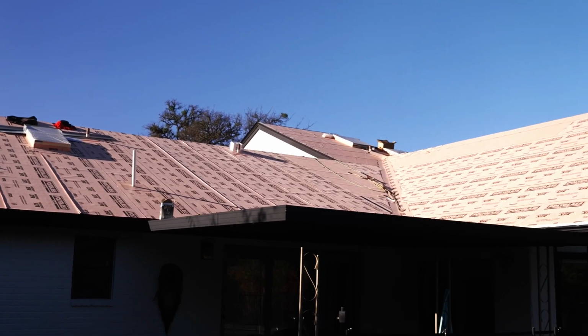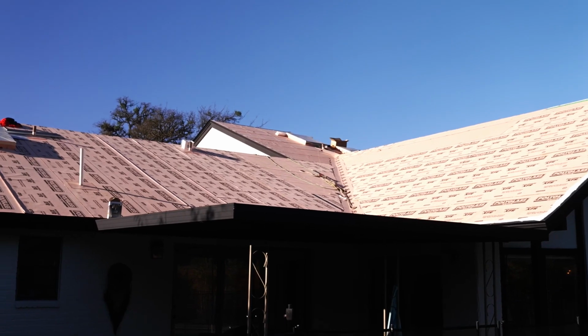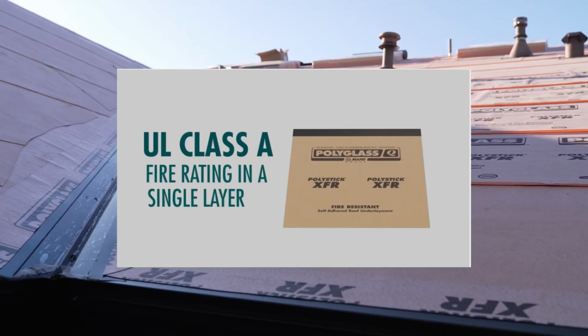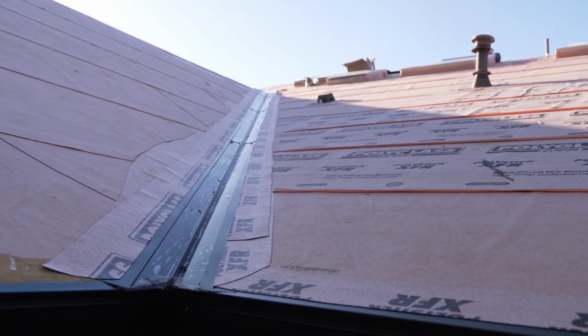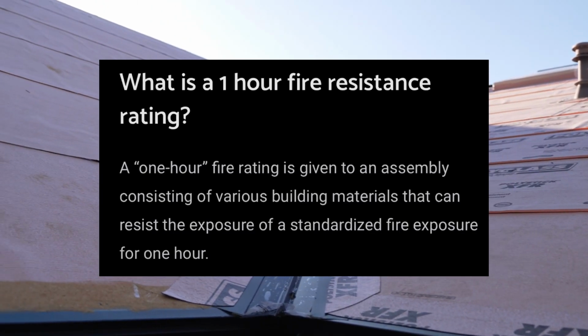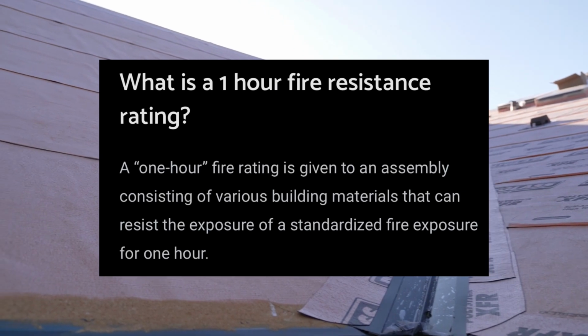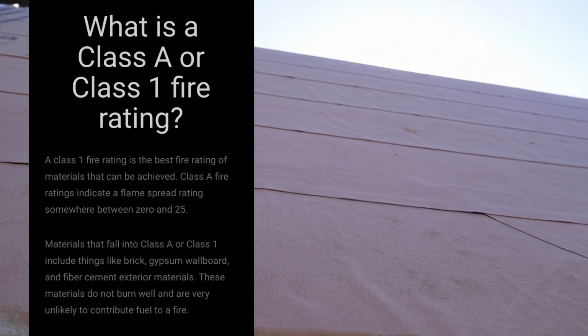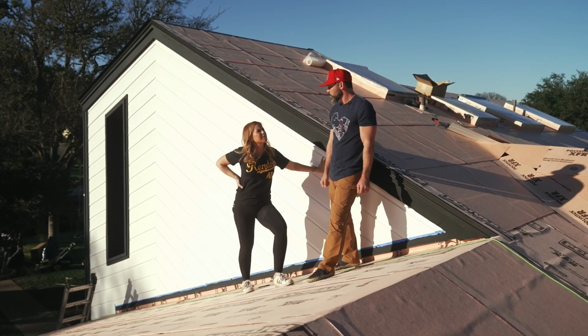Enough said. Is one of the biggest differentiators of this product that it's fire resistant versus a regular underlayment? Absolutely. Yeah, it comes with a 1 hour fire rating, and they have other products that are very similar to this. So what does that 1 hour fire rating mean? It means that it can withstand a certain amount of fire and temperature for at least up to 1 hour without going up in flames. Awesome. Okay. Anything you don't like about this product?